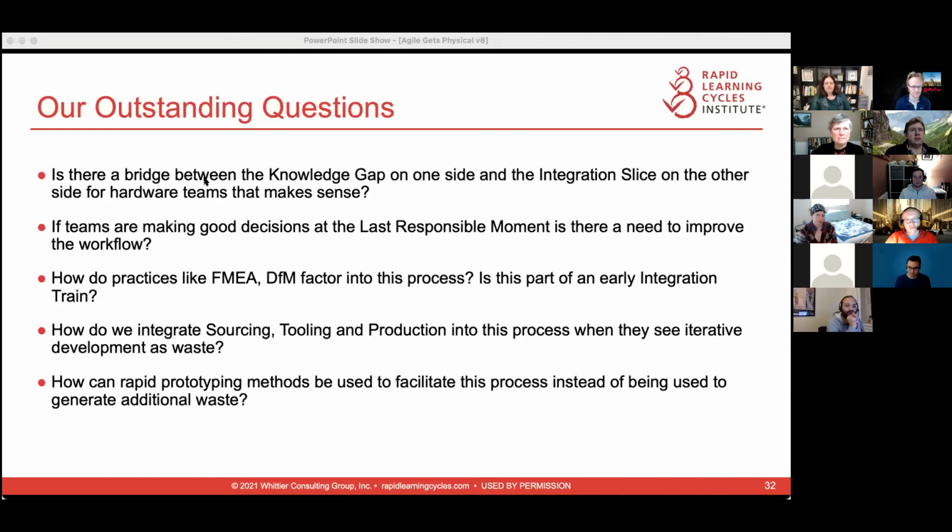How do we integrate sourcing, which for some of my customers, to be honest, is like the big thing that they do? They don't actually make much of what they sell. They mostly buy it from other people. Tooling, tool design, production process design. How do those things fit into this process?